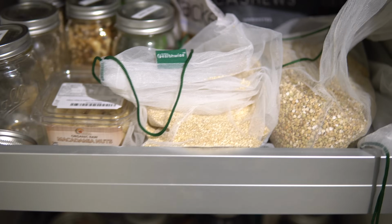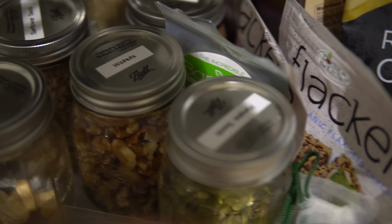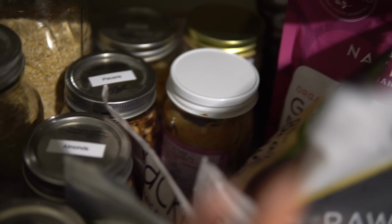Up here on this other drawer, we've got more bulk items, the buckwheat we just talked about, and then nuts, raw cashews, walnuts, pepitas, all kinds of nuts in here. We've got some nut butters back there, almond butter.